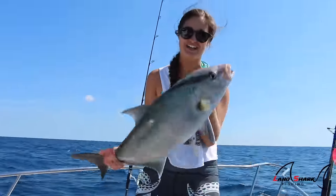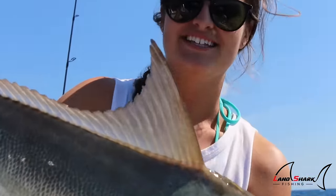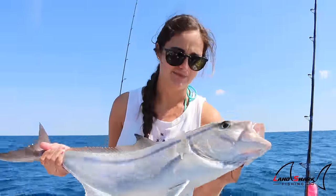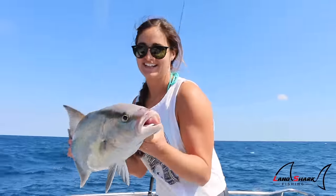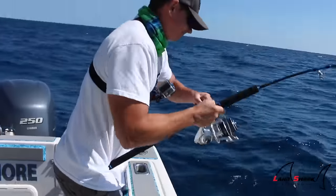Alright, so I had 3 attempts, so I finally got a fish to the boat. This is a greater amberjack, you can tell, because his top fin isn't as tall as the Almacos. We've caught 2 Almacos, and this is the second greater amberjack. They have to be 28 inches to the fork. This one's 27, so we gotta let him go. Let this guy go to grow a little bigger. There he goes.